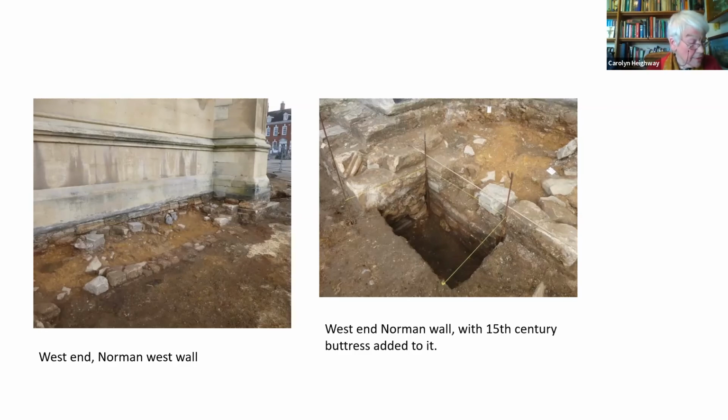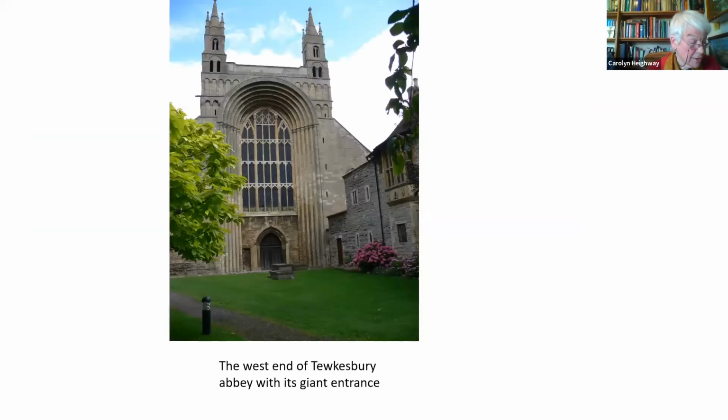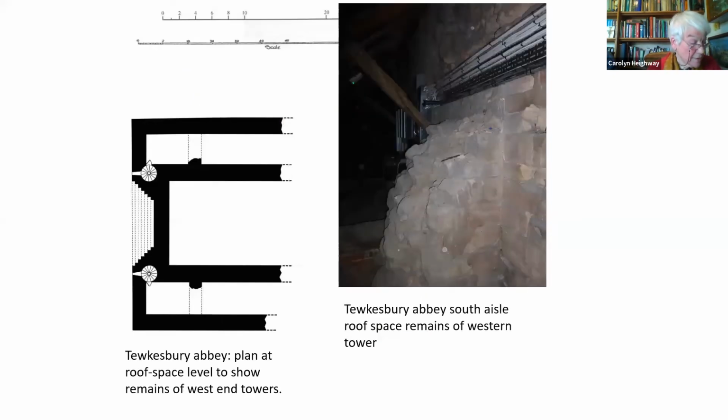The West End is the only part of the plan where we had to guess. We've reconstructed a West End based on Tewkesbury, which had a deeply recessed western entrance. Also at Tewkesbury, the plans included western towers. Although they were never built, the stubs of the walls are visible in the roof spaces at Tewkesbury, and we've assumed that they were, in fact, built at Gloucester, and that the Norman church originally had twin western towers.